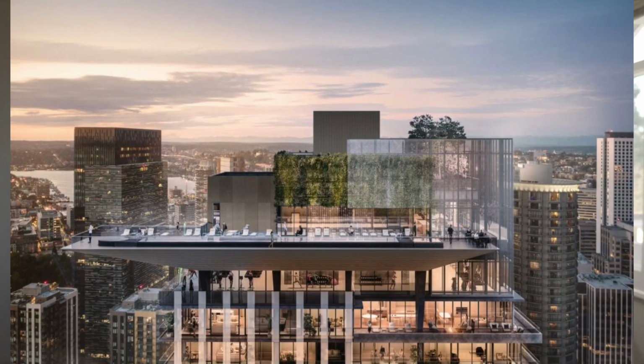Okay, number one is First Light. Obviously, this is a brand new condo project that's going to deliver in 2022. There's 49 stories and 459 units. Okay, so that's number one on the list.